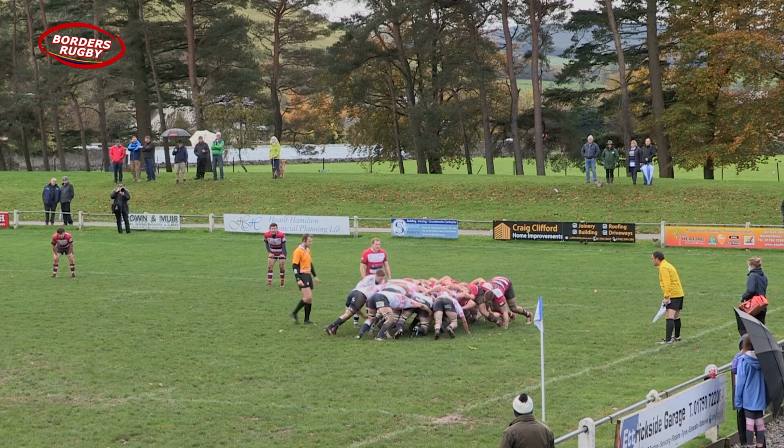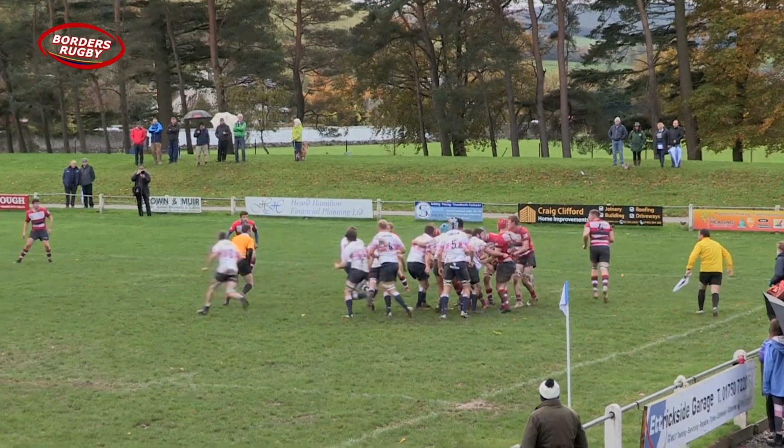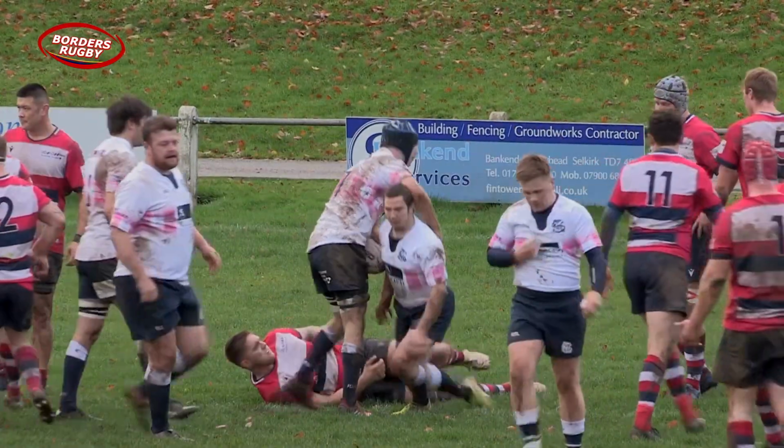Try number 2 for Selkirk came from winger Callum McNeil soon after. A quick tap and go from Jack Hamilton following a scrum left the defence unprepared as McNeil took Hamilton's offload at a dangerous angle, piercing through and diving over for Selkirk's second of the game.